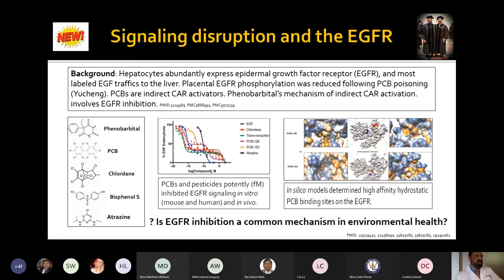for many cancers, I think first developed for lung cancer. We don't think about it in terms of liver, but hepatocytes abundantly express this, and if you give radio-labeled epidermal growth factor in the blood to a mouse, apparently most of it actually traffics to the liver. There were some publications where people had looked at epidermal growth factor phosphorylation following PCB poisoning events in humans, and it was reduced.